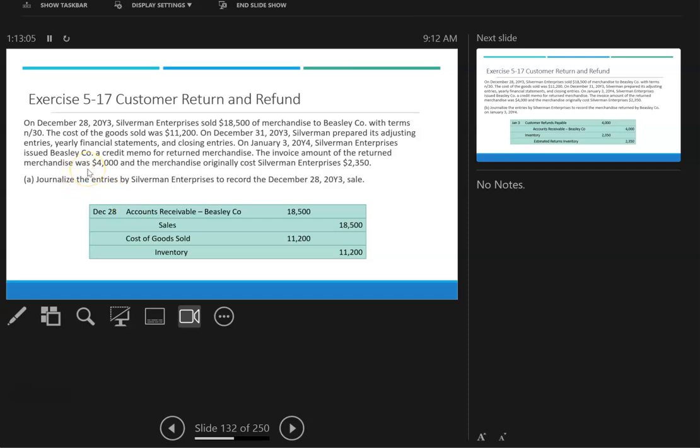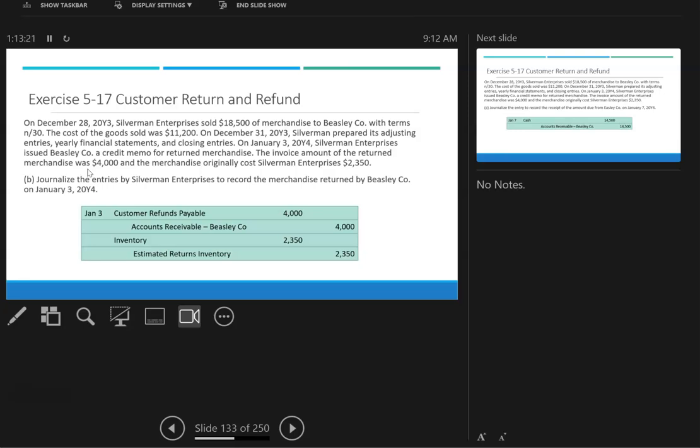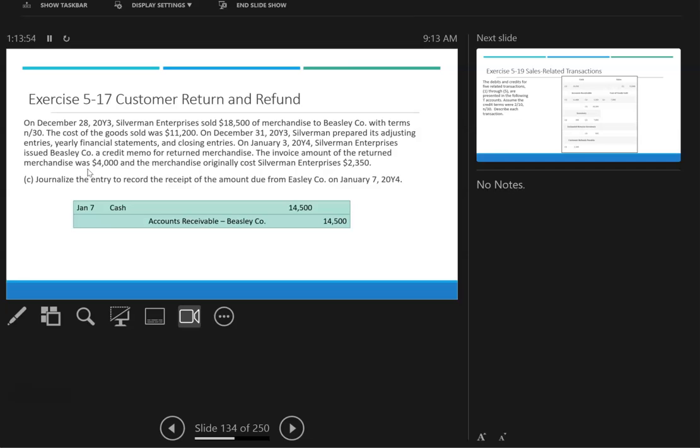Initially, we debit our receivable because they didn't pay us with cash. We credit our sales. Then we debit our cost of goods sold for the cost of the merchandise, $11,200, and credit our inventory. Then they return merchandise. So when they return merchandise, we debit our customer refunds payable and credit our accounts receivable because we want to know of items that were returned. We increase our inventory and credit our estimated returns inventory. When they finally paid, we receive our cash and credit our accounts receivable.